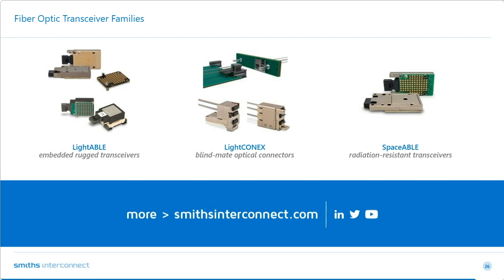The state of the art in the data center markets has moved into PAM4 modulation, so the next step after 28 gig NRZ, which is a modulation scheme, is to move up to 56 gig PAM4. So yes, we're definitely keeping an eye on it, and we will be addressing that once the aerospace market starts making that move to that data rate.